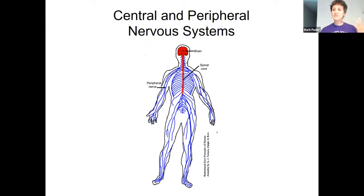But we can also send sensory information the opposite way. So using the blue colored area first going up to the red. So that's if you want to know what it is you're touching or seeing. So the systems are connected to relay information from brain to body or body to brain.